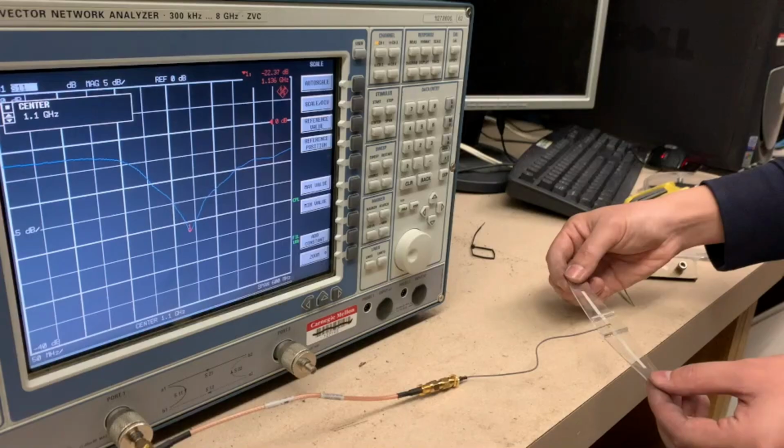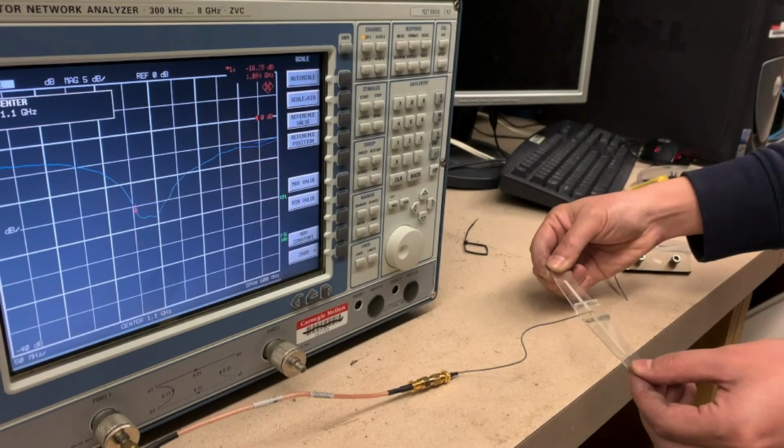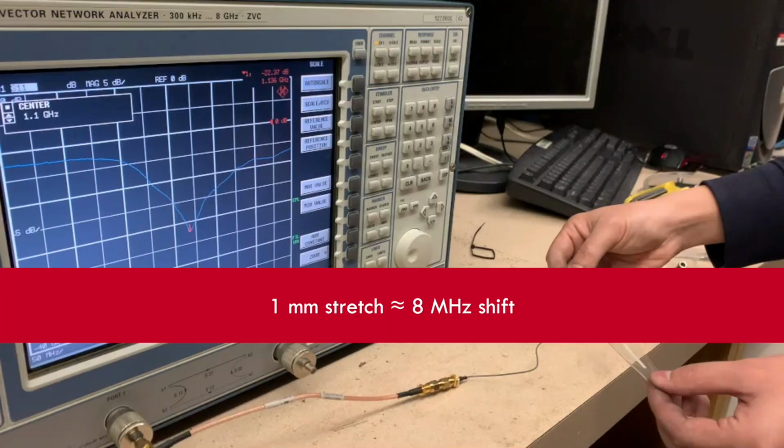In this video, we show how the resonant frequency shifts as we stretch the tattoo. On the left side in the screen, the red marker shows the resonant frequency. On the right side, we stretch the tattoo. We can see as we stretch the tattoo, the resonant frequency decreases because the antenna length of the tattoo increases. In our experiment, we show that 1 mm stretch of the tattoo leads to 8 MHz resonant frequency shift.